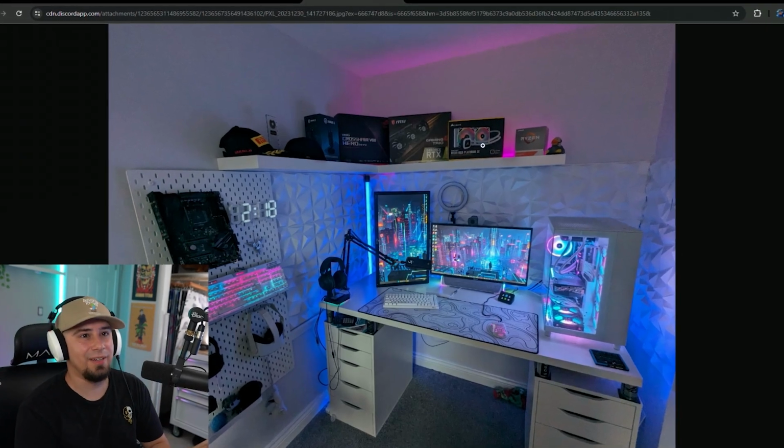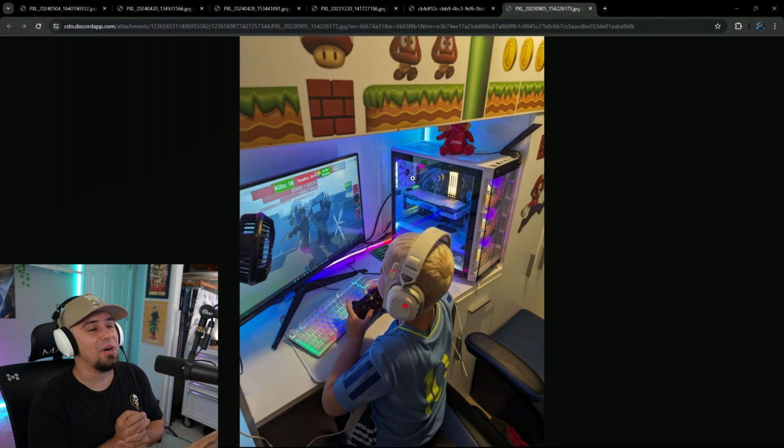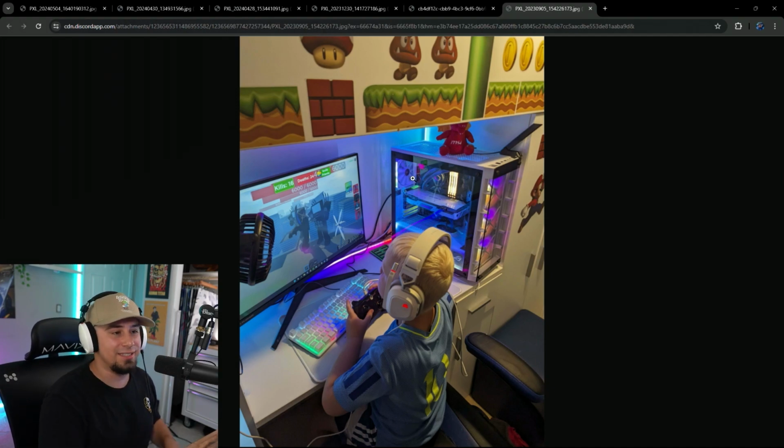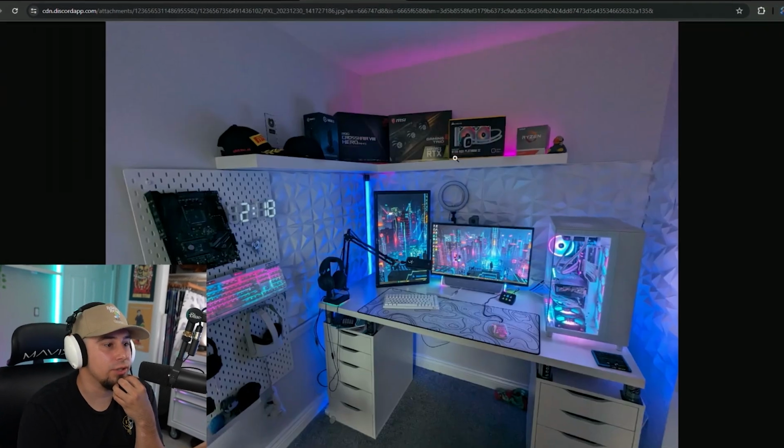I like the sun setup. This is really nice too. Yo, and then he has a 6-year-old son. Yo, he's got 2 kids setups, bro. Look at this. Yo, this is his 14-year-old son setup right here.